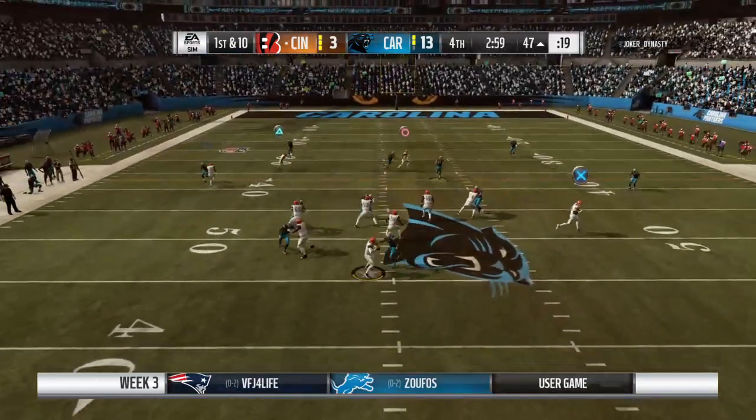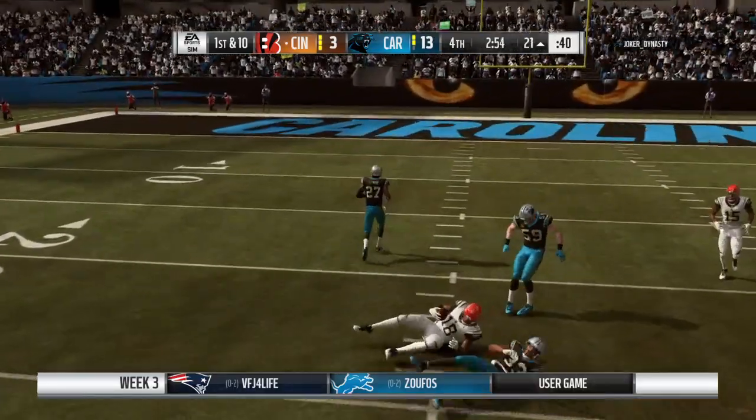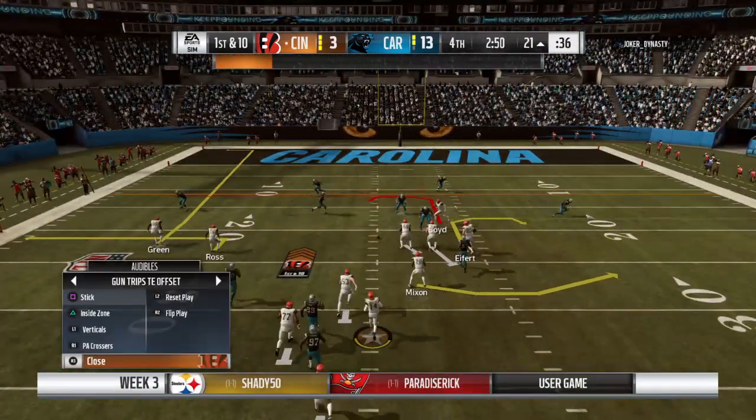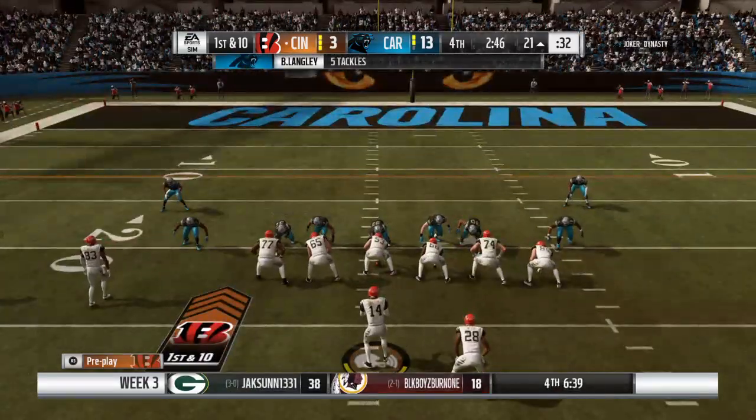Off the play fake to Mixon. This is Dalton. A strong running. Green's got it over the middle. And he'll get this one down near the 20-yard line. A good pickup there, 26 yards.